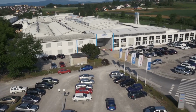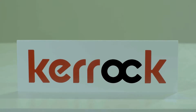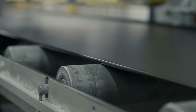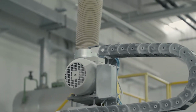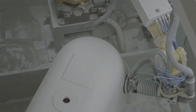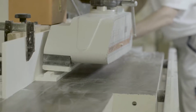3 decades ago, we were the first in Europe to create a new, modern material, Kerrock, a material created by a fusion of aluminum hydroxide and a polymer-based acrylic binder. It combines the qualities of nature and the benefits of composite materials. The basic shape of the Kerrock material manufactured in Kulpa are sheets, sinks, and wash basins of typical dimensions and colors. The sheets can then be shaped to any form during the manufacturing process.